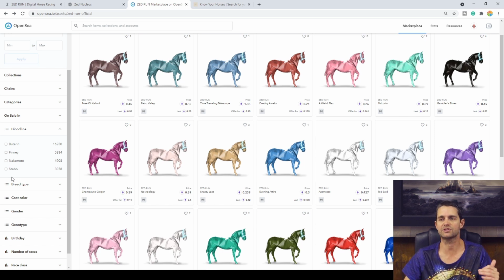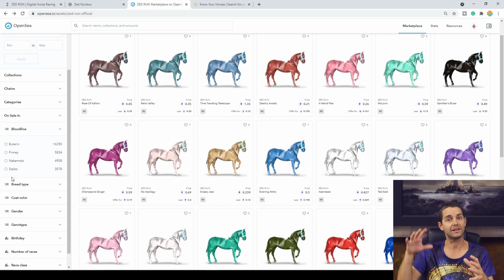And then the Buterin at the bottom. Essentially, we spoke about that, but have you thought about which bloodline you might like to specialize in, or are you looking for one of each or a couple of each to spread out and cover all bases? Or do you want to be a Buterin racing and breeding specialist or a Nakamoto racing and breeding specialist? These are all questions that you need to have a little bit of an answer for as to what steps you would like to take and where you would like to end up within Zed Run in a year or two.